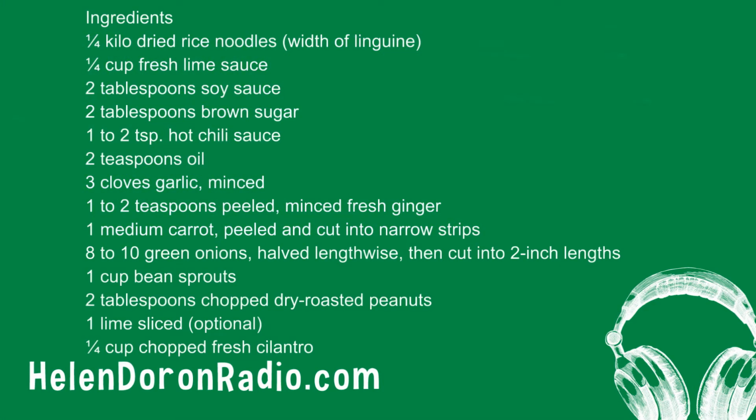Okay, so you start off with a quarter of a kilo of dried rice noodles. Rice noodles about the width of linguine. So not the really skinny ones, but the kind of thick ones. Okay. You know what I'm saying? And a quarter cup of fresh lime juice, if you're lucky enough to have fresh lime juice. 2 tablespoons of soy sauce, 2 tablespoons of brown sugar, and then 1 to 2 teaspoons of hot chili sauce. But for Richard and other people who aren't into spicy food, you can either leave it out or you can use the sweet chili sauce instead of hot chili sauce.